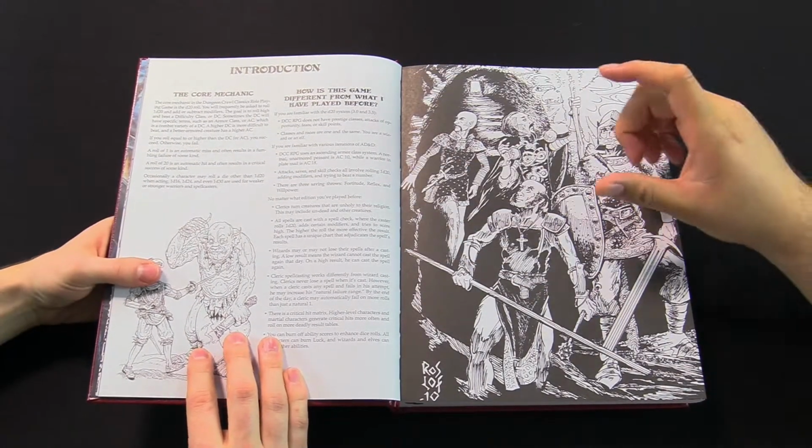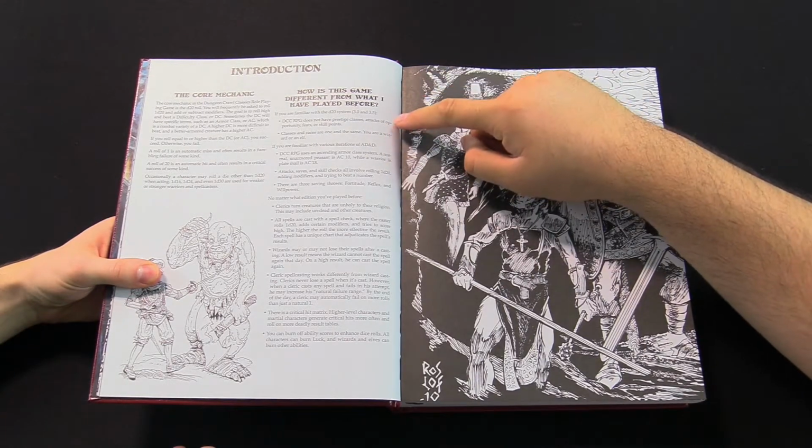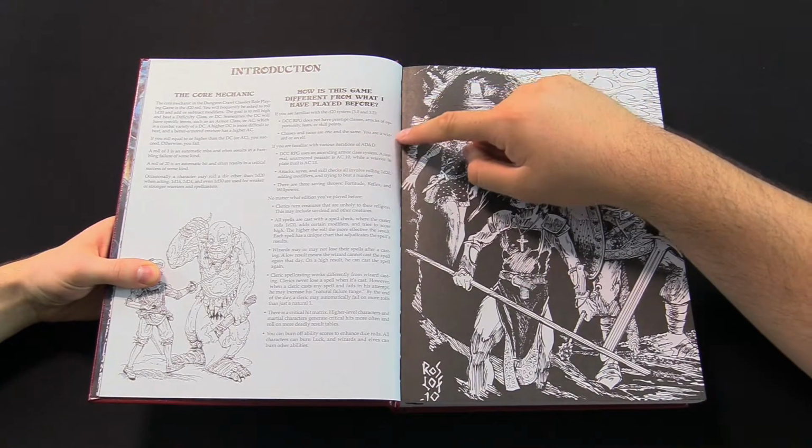Right. That's all it really is. If you are familiar, this does not have any prestige classes, attacks of opportunity, feats, or skill points. Classes and races are one and the same. You are a wizard or an elf.